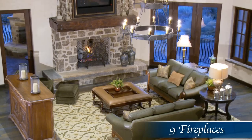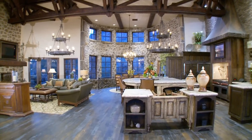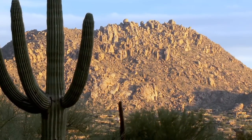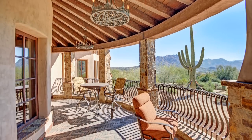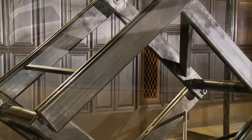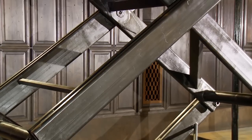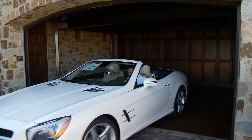One of nine fireplaces invites you to relax in the adjoining family room. Nearby, a dramatic floor-to-ceiling wall of windows and a private patio offer plenty of places to hide away in absolute peace and privacy. Speaking of which, in this house, what you can't see is just as important as what you can. From the outside, the paved motor court is home to an unassuming four-car garage.